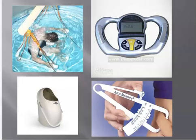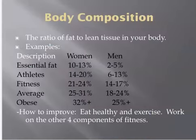I do want to go back up to this real quick though. Actually, this one. So how to improve your body composition. What this means is if you're trying to improve that, you're most likely trying to decrease your percentage of body fat. So that means that you would need to focus on your diet. That's actually one of the biggest things. And then also the other components. So add some weightlifting, go for a bike ride or swim or run or whatever. Those other things can help with reducing your percentage of body fat.